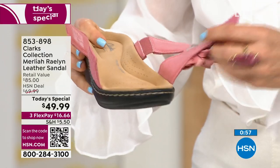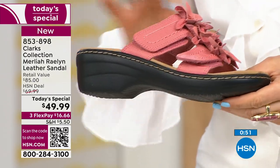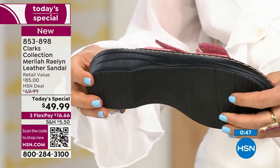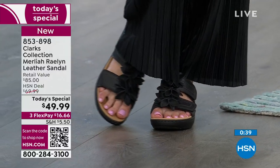We have an EVA outsole that makes it really light, which I love, because I think a light shoe that has all that comfort is just amazing. You don't want to have to clunk around in a heavy shoe. So this is an EVA. You're staying on about 1.5 inches. We have beautiful tread underneath and flexibility. And I've had my own on since last night.